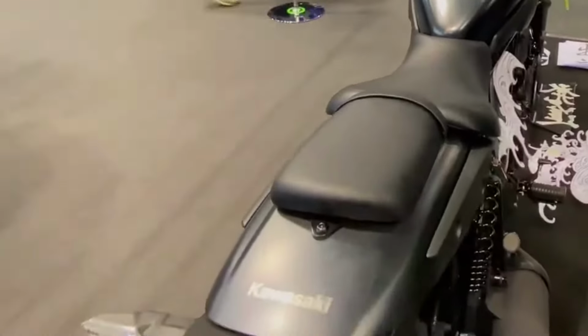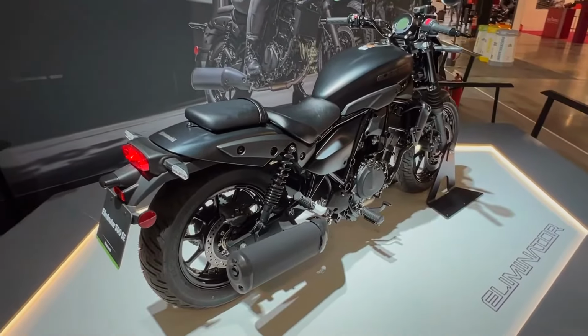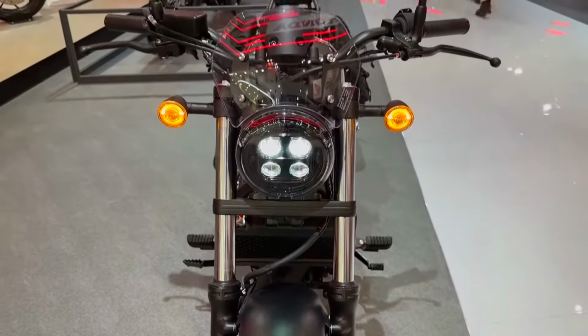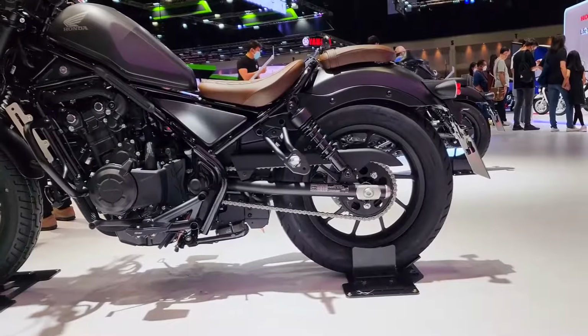The Kawasaki Eliminator makes a comeback in 2023, 16 years later, hoping to capitalize on the growing 400 to 500cc cruiser market. However, in order to do that, it must defeat the Honda Rebel 500, which leads the class and commands strong sales across the board.